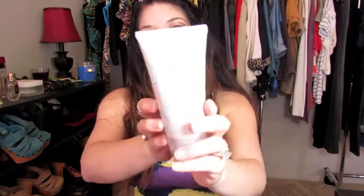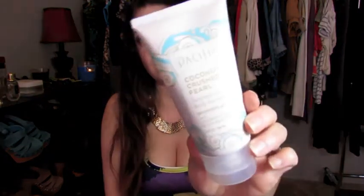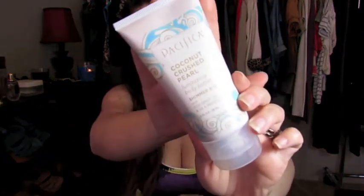And then another thing for skin that I'm really loving is this Pacifica Coconut Crushed Pearl Luminizing Body Lotion. And this stuff is awesome. So if you're wearing shorts or dresses and you want to show off your skin a little bit, this has a really nice shimmer to it.